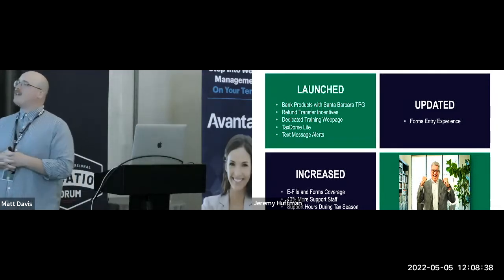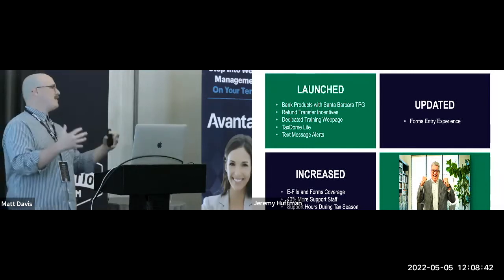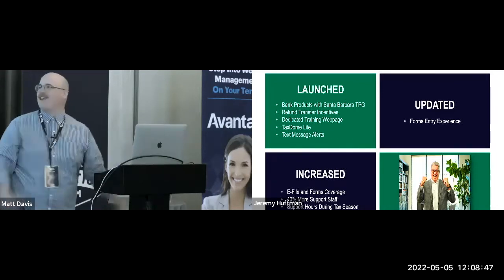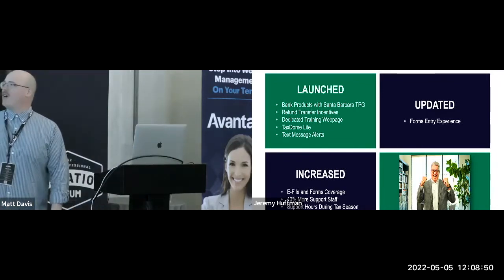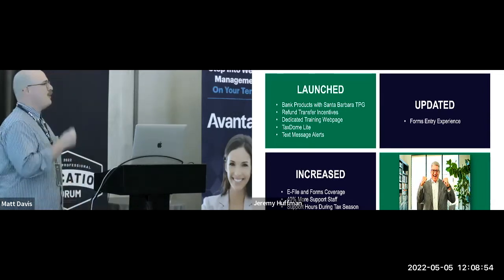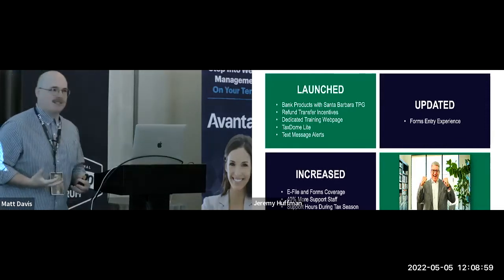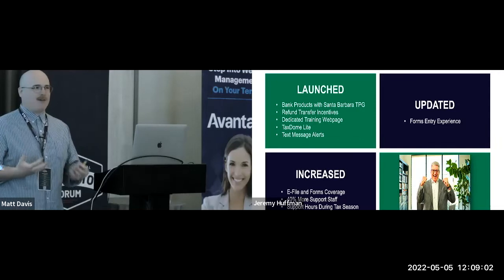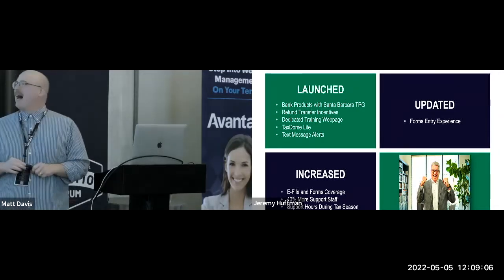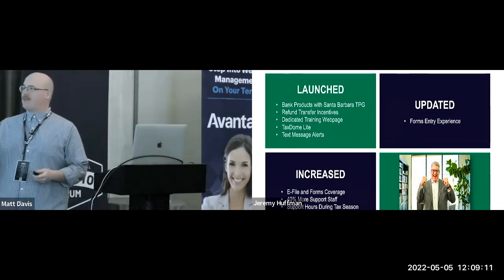And then we also increased our e-file and forms coverage. I know that was a huge relief to many. Last year I heard so many people say, finally, you support this form I've been needing. And 40% more support staff, and increasing the support hours during tax season. We know that during tax season, the last thing you want to do is be put on hold, right? No one enjoys being put on hold. I don't enjoy it, and I bet you probably don't enjoy it during tax season. And so we're trying to eliminate that as best we can, and that's some of the things that we increased.